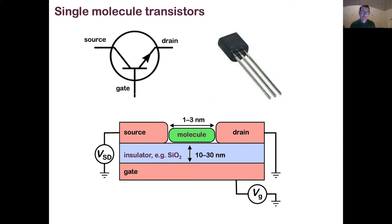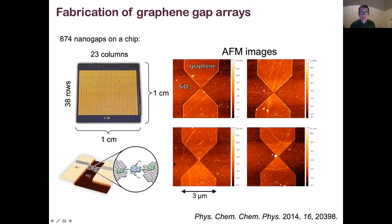And we do it using graphene for the source and the drain, and silicon for the back gate, insulated by silicon dioxide. So we make these graphene structures on a silicon wafer. You make a chip which has got 874 of them. So each of these little squares corresponds to two contact points and a graphene constriction. And then in a very controlled way, you can apply a current through this constriction, and it burns a little gap about one nanometer across just at the center point. So we use electroburning to break the graphene at the center point.